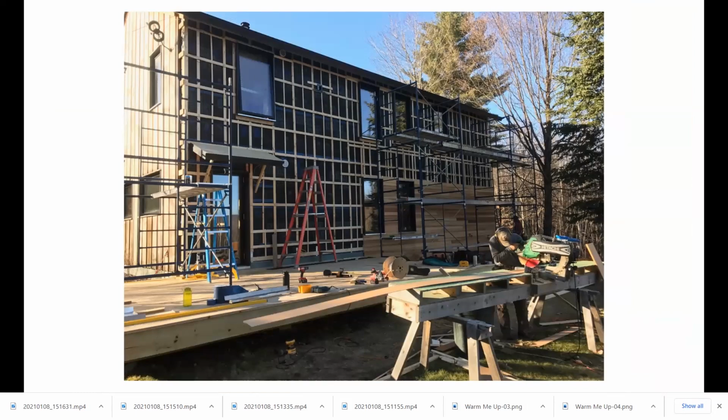So I just want to show, after the Mento goes on, we'll do a rain screen. So we have 1x3 strapping going over the TJIs, and then horizontal strapping that we can nail our siding to. I should say, by the way, too, that the TJIs, the Larsen trusses, are bolted into the original framing of the house. And the little skinny battens that you can see in the slide are just to keep the Mento from bulging out and pressing against the siding, just to keep that nice airflow.